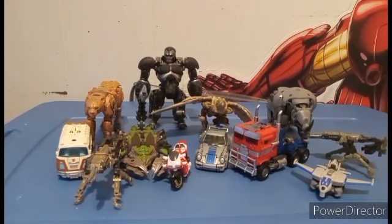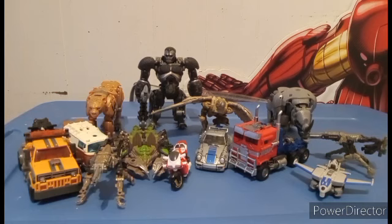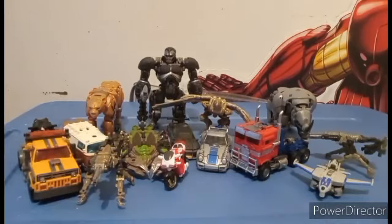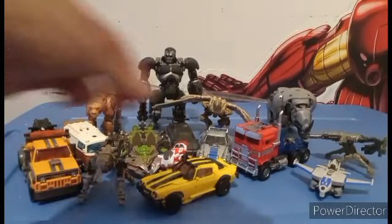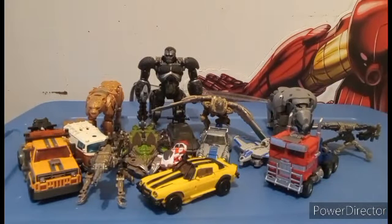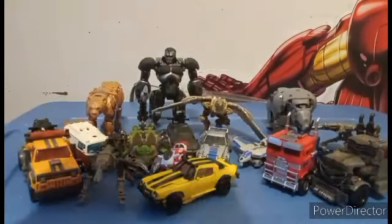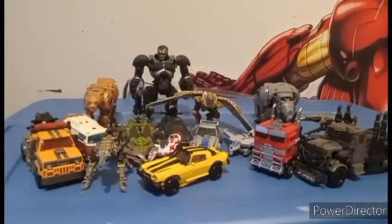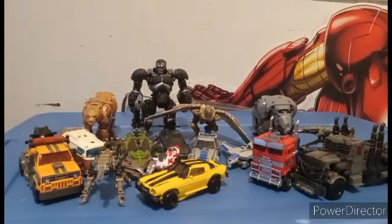Right there. We have Battle Trap. We have Nightbird. We have Bumblebee. And then finally, if I'm not missing anyone else. No, I'm good. Okay. Scourge. So without Scorponok and Wheeljack or Pablo, we basically have every single Rise of the Beasts Studio Series figure.